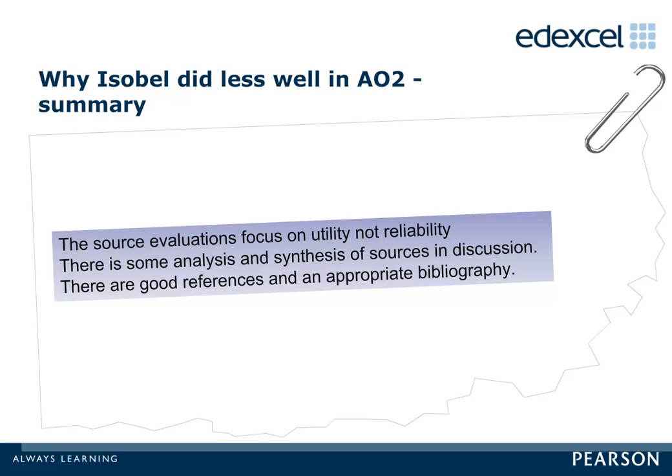In Isobel's project, the source evaluations focus on utility, not reliability. There is some analysis and synthesis of sources in discussion. There are good references and an appropriate bibliography. The project was therefore placed high in Mark Band 2 for AO2.